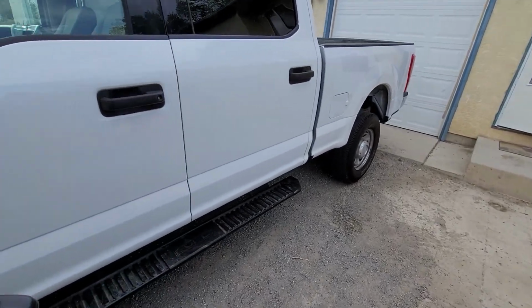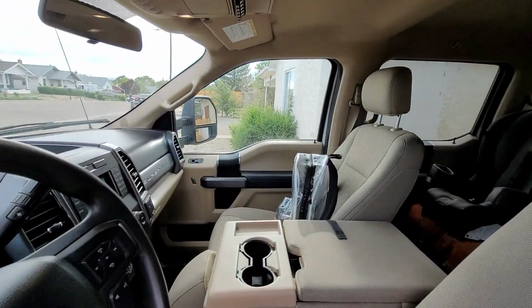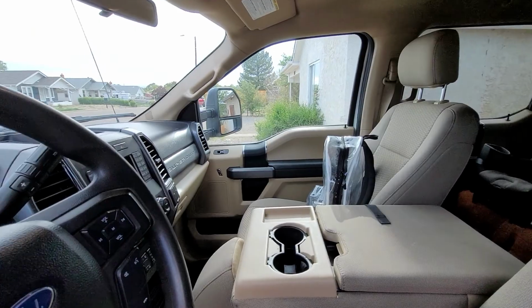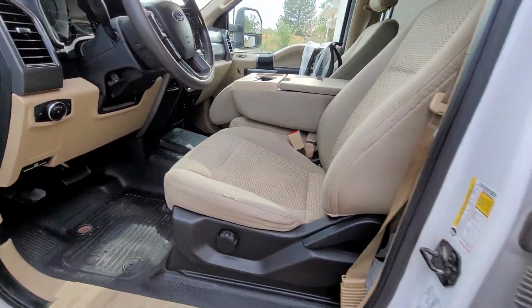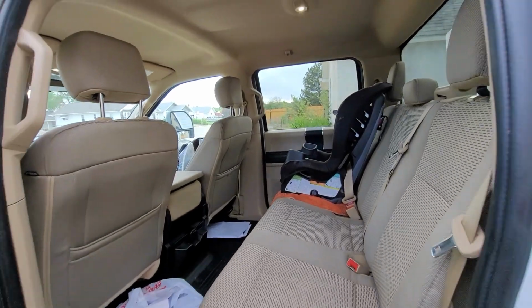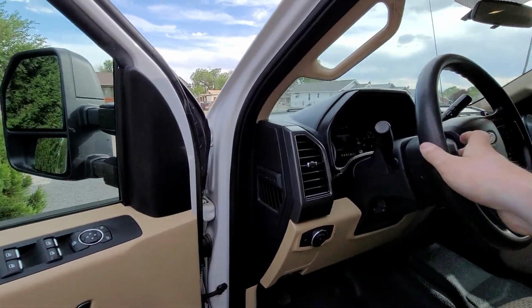Go ahead and open it up real quick. Give you guys a view of the interior. No moonroof or anything like that. Tan cloth interior. That's just my book bag for work. This is where I'm headed to here shortly. The back. Definitely the newest truck I've ever had, that's for sure.